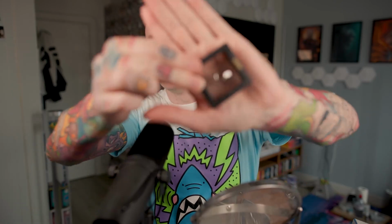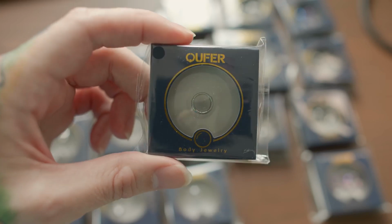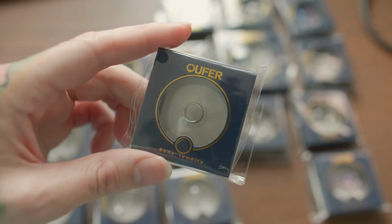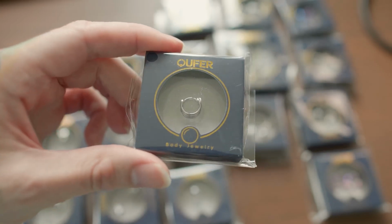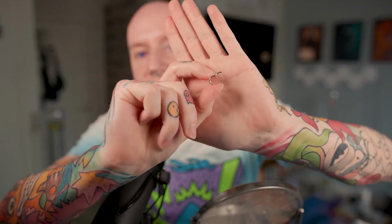I got this really cool triple loop bar. Let me take out the package and see if I can show you better. Again, it's really hard to show because it's so tiny, but hopefully you can see it's like a little hinge that you put it on. Like I said, I don't normally take this one out, so hopefully the hole's not too tight.